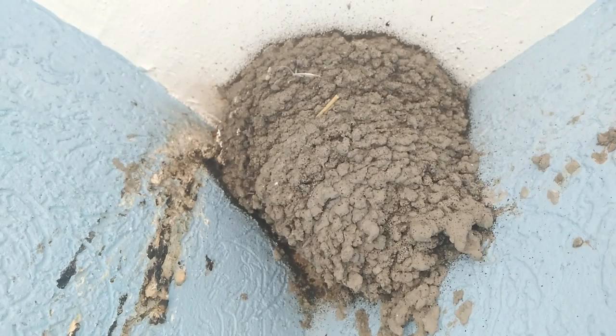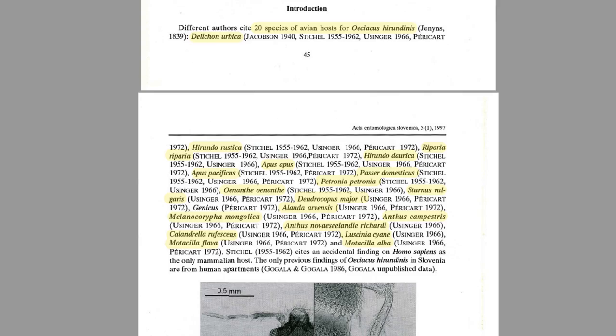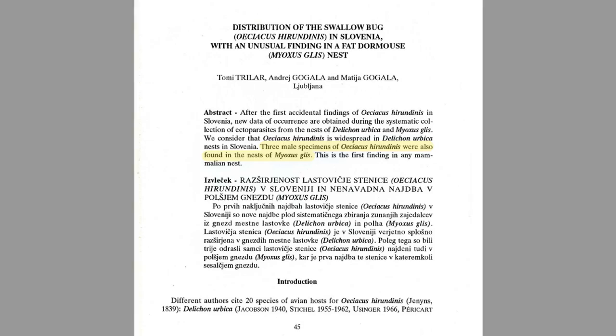Second, if there are no swallow nests on the house, it does not mean there are no swallow bugs. These parasites also settle in the nests of woodpeckers, wagtails, swifts, sparrows, starlings, nightingales and other small birds. In Slovenia, the swallow bugs were even found in the nest of the European fat dormouse. On a lot of houses, there is a nest suitable for such bugs.